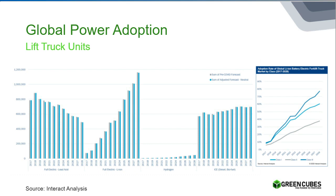But the really rapid change is in the adoption of lithium-ion technologies. And on the graph on the right-hand side, you can see that this is expected for all 3 classes of indoor use lift trucks, with the fastest growth being in the smaller class 3, but then also class 1 and 2 having an exponential adoption.